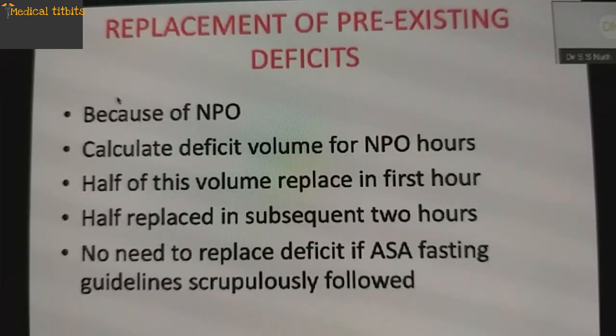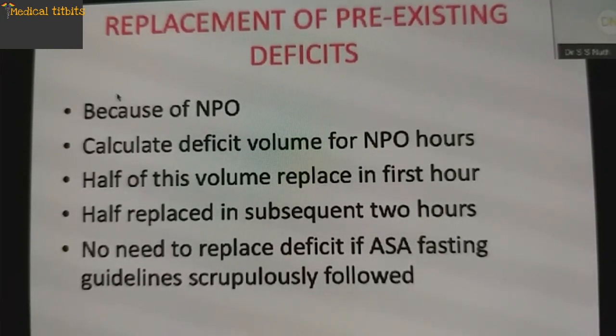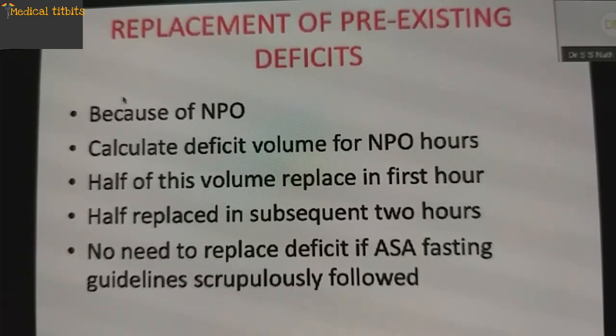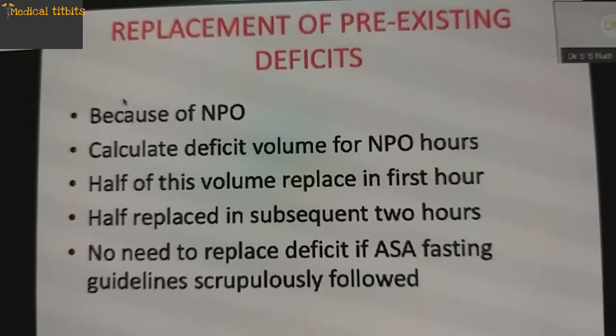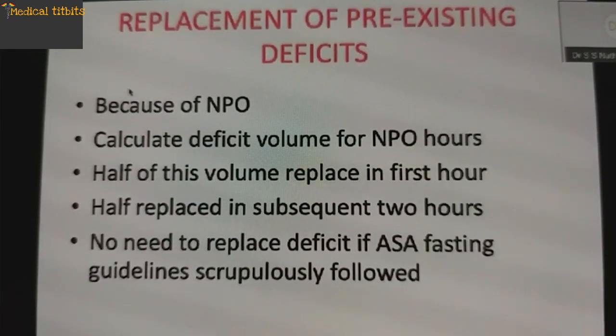Now, if you have followed the ASA fasting guidelines scrupulously, then there is no need to replace this deficit. You would remember that according to ASA fasting guidelines, the child is allowed clear fluids till 2 hours before surgery and breastfeeding till 4 hours before surgery. So if you have followed that adequately, then this component can be very well done away with.